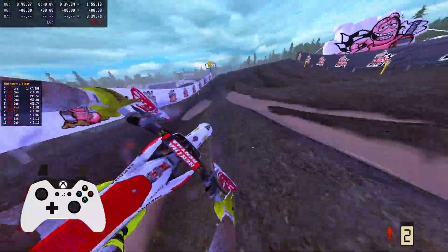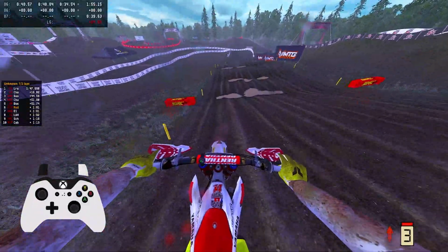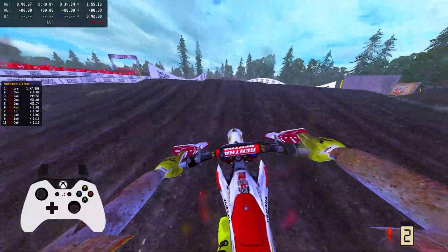And that was weird right there. You just saw the back tire just slid out. I wasn't even full throttle or anything. It just, yeah, the track would just come up and bite you literally out of nowhere.